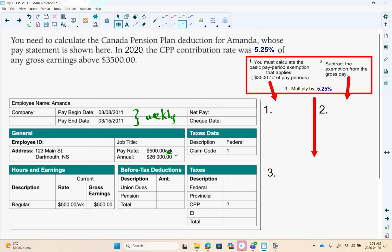So that tells me that in step 1, I am going to divide the 3,500 by how much? 52. So here's what you should do for step 1. And you all have this slide. You should take the 3,500, which is the allowable exemption for everyone, and you're going to divide it by 52. And what does that give me? What's 3,500 divided by 52? $67.31. Fair?